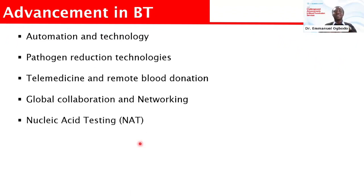Now, in that reduction of the pathogen, we can do what we call nucleic acid testing. This will help us to detect that pathogen on time, even if it is still at its incubation period, before whatever can happen.